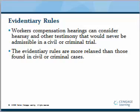For instance, the hearsay rules do not apply. And the reason for this liberal approach to evidence is that workers' compensation hearings are not trying to determine guilt or innocence. They're just trying to determine whether or not the benefits are correctly applied.